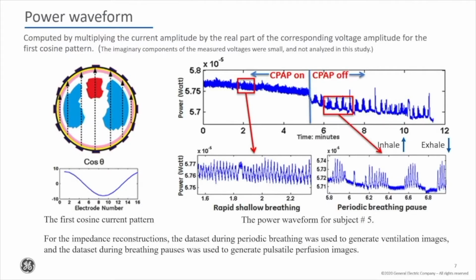We use the power waveform to describe the general view of the pulmonary activity. The power waveform of the impedance measure was computed as a summation of the first cosine pattern as shown in the left figure, multiplied with the corresponding voltage in real part. The power is increased at the inhale phase and decreased at the exhale phase.